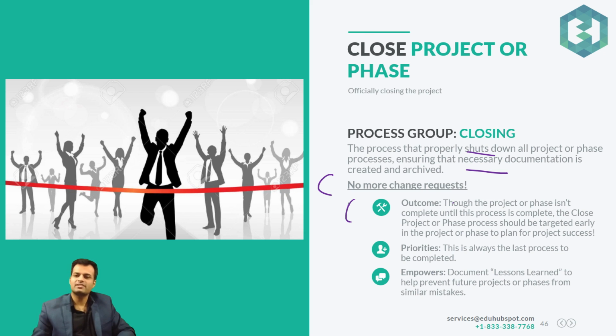Okay, let's see the key outcomes. Though the project or phase isn't complete until this process is complete, the close project or phase process should be targeted early in the project or phase to plan for success. How you will close the project is very important, and it's targeted early in the project, and all this information on how you will close will eventually become a part of the project management plan. Again, you want things to go as per your plan. You want to do each and everything in a timely manner, with a proper process. If you have to close or terminate the project, make sure you're doing it right.